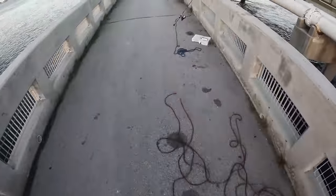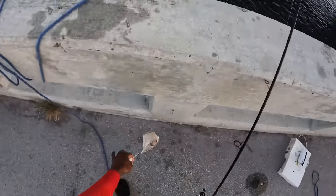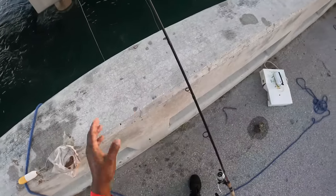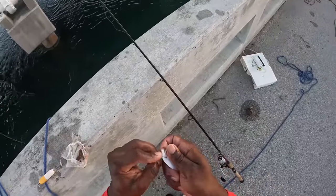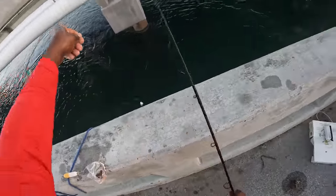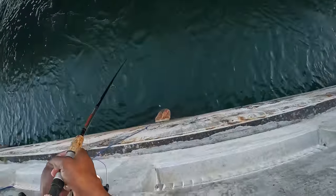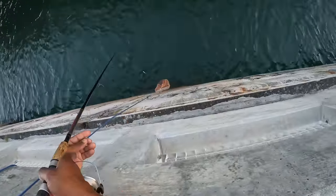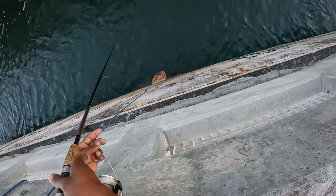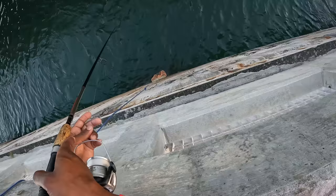All right, this might be a way to get the big one. There's a big one in there. There's a big one down there. So this is what I'm gonna do. Hook this guy in the neck. Let's see. This might be the way to get that big one. Let's see if I fired him up a little bit. Oh yeah, let's see. Who wants that big one?